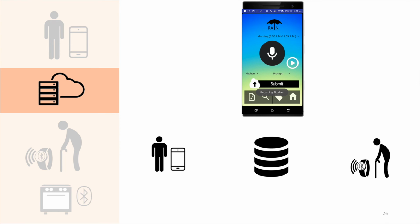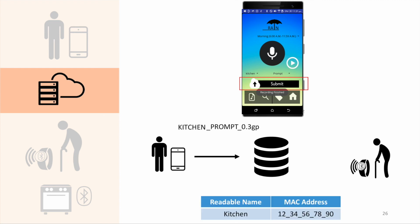Once the caregiver registers a tag and records the instruction, he needs to press the submit button, upon which a TCP socket is created and the audio file saved in the format mentioned by Brad earlier is then uploaded to the central server. The server receives the information from the caregiver's phone in the format that includes the location of the beacon, the type of the audio, and the time span for which the recording is available. It could be morning, afternoon, night, or all day.